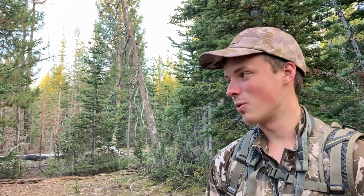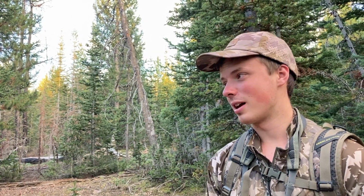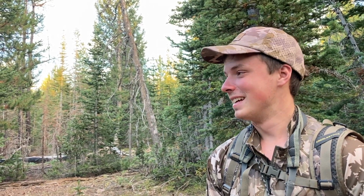So we're gonna keep walking this road. Got about an hour left to get this done, or hopefully just see an elk on public land. And yeah, we'll let you know if anything happens. Worst comes to worst, we take our boots for hikes through some super pretty country.